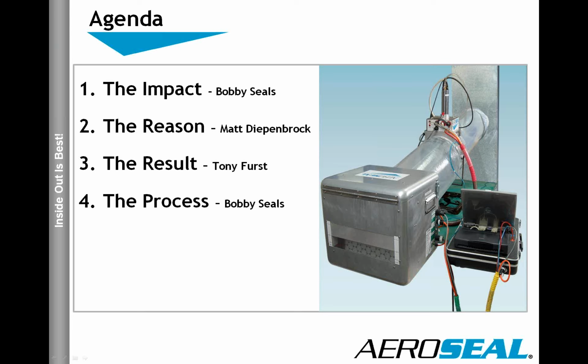Today's agenda is basically in 4 steps. First, the impact of duct leakage. I'm going to do that one. The reasoning that Mr. Matt Diepenbrock undertook this ECM and solution. The results by Mr. Tony First, who actually will share a wonderful project with you. And then we'll go through a little bit of the process and how the Aerosol solution is implemented and executed in the field.